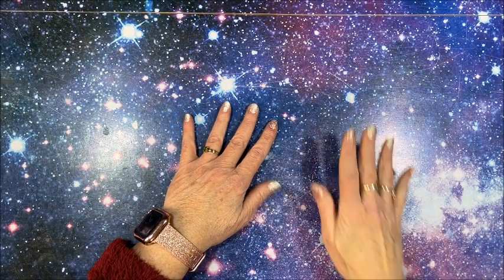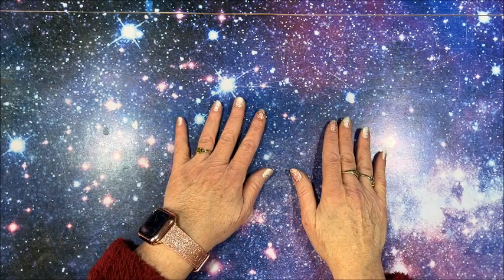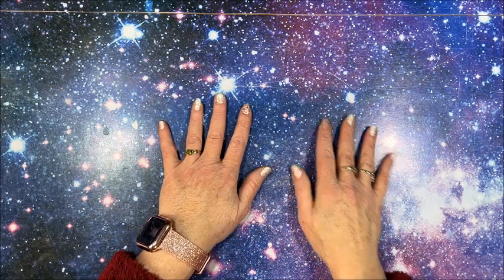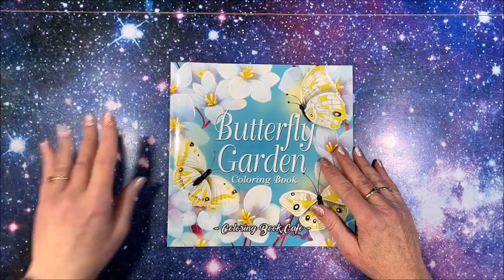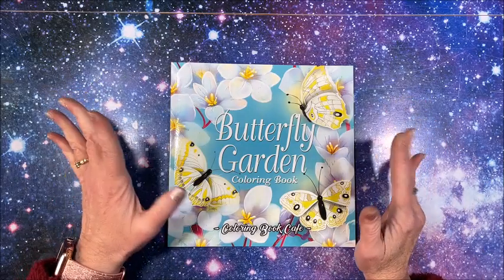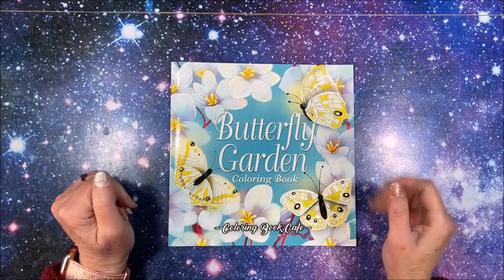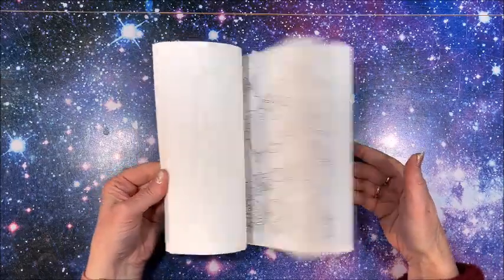Okay, we are at 33 minutes, so I think I have some time yet to get out some of my other books, and we'll get through some more in this part 3. So one moment. All right, got all the books out of my next little cubicle in this second bookshelf. So first we're going to look at Coloring Book Cafe. This one is Butterfly Garden, and it is a smaller book, as you can see.